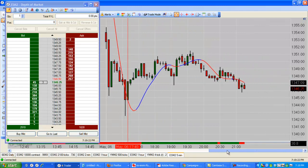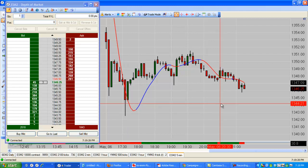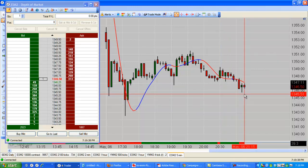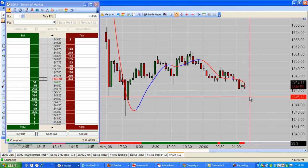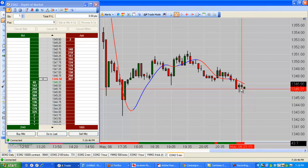We've gone a bit sideways. This is a 5-minute chart. We don't normally look at 5-minute charts. We don't use them in the live trading room. Just want to show you something a little bit different tonight. What I'm watching here is the tail on this candle. We printed an inside candle.